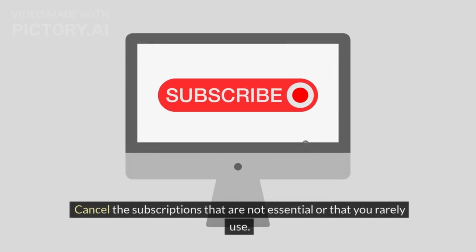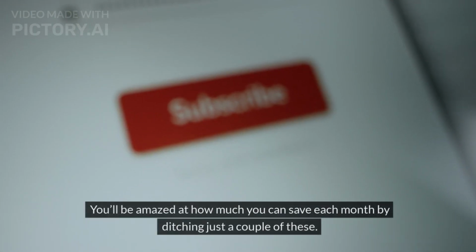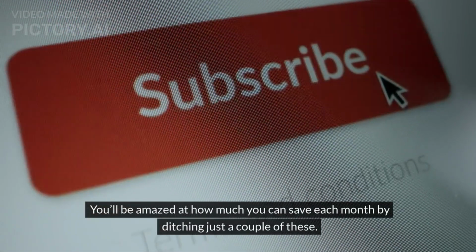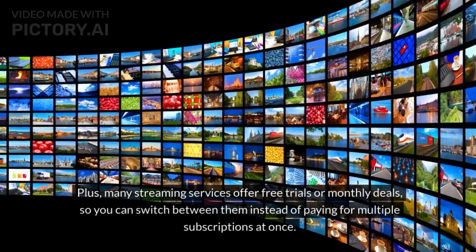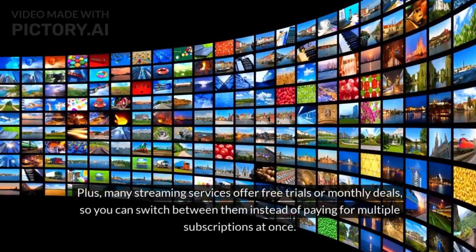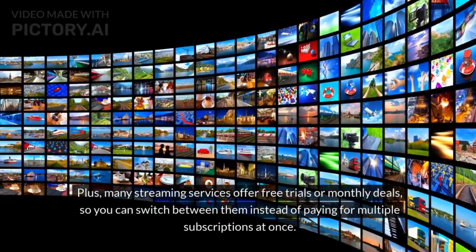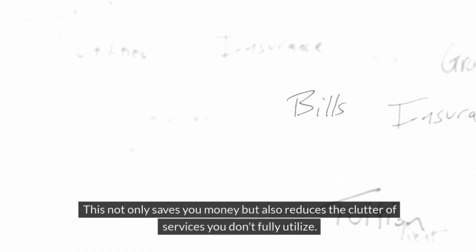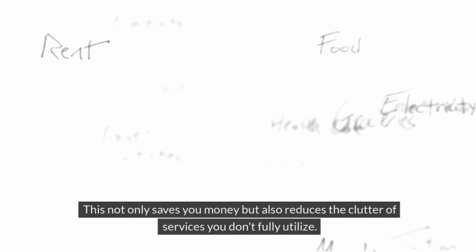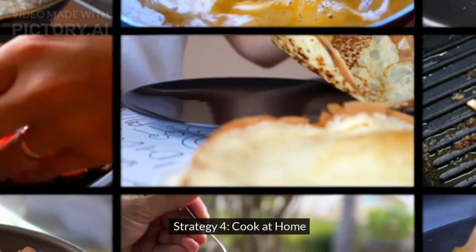Cancel the subscriptions that are not essential or that you rarely use. You'll be amazed at how much you can save each month by ditching just a couple of these. Plus, many streaming services offer free trials or monthly deals, so you can switch between them instead of paying for multiple subscriptions at once. This not only saves you money, but also reduces the clutter of services you don't fully utilize.